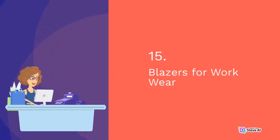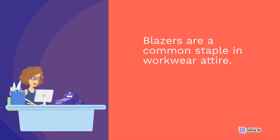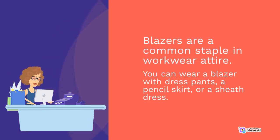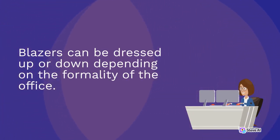15. Blazers for workwear. Blazers are a common staple in workwear attire. You can wear a blazer with dress pants, a pencil skirt, or a sheath dress. Blazers can be dressed up or down depending on the formality of the office.